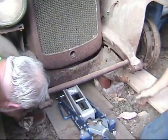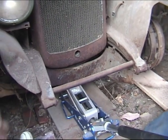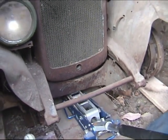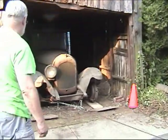It's not like finding a Jenny in somebody's old barn. Are we ready? Yeah, go ahead. Is that going to come right out here, from under there? There's still cars out there in barns and garages.